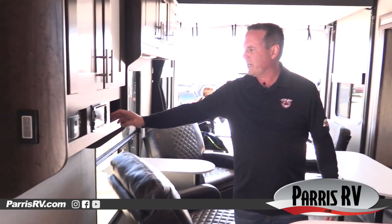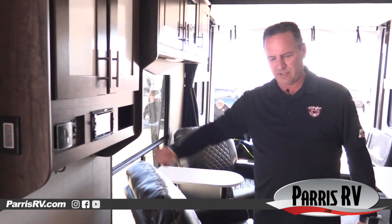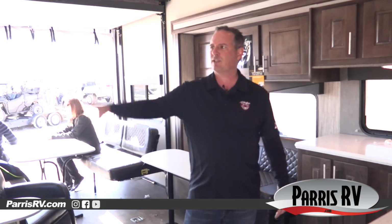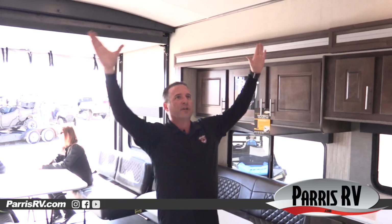Check out the touchscreen fancy sound system here. It's got a big old Kicker subwoofer, Kicker speakers. You've got speakers on the inside, speakers on the outside. That's really nice. Check out the interior barrel ceiling.